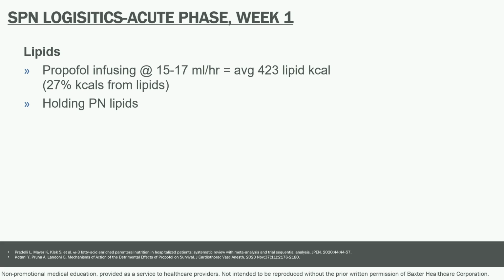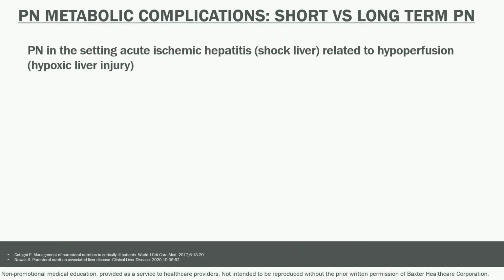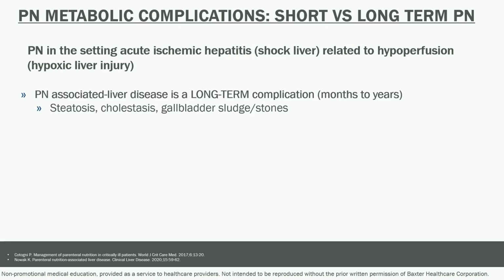What about providing PN in the setting of acute ischemic hepatitis or shock liver? Providers may want to avoid PN altogether in that setting, the concern or assumption being that PN may worsen liver function. However, it's well known that any PN-associated liver disease or liver dysfunction is really more of a concern in patients receiving long-term PN. So that's months to years of therapy.